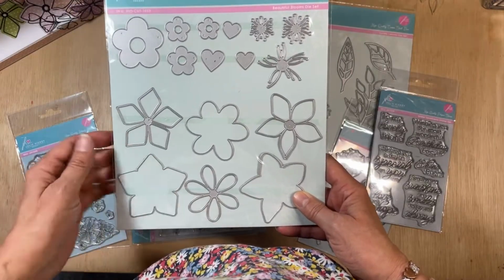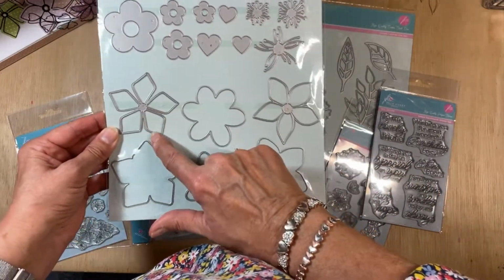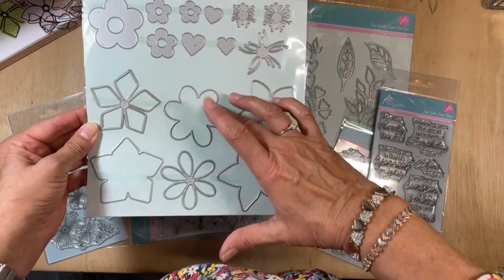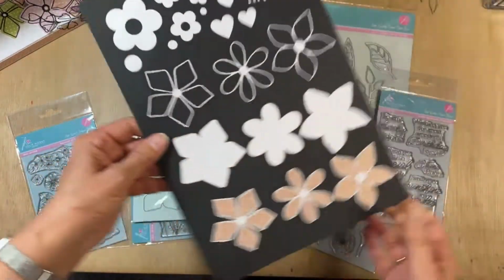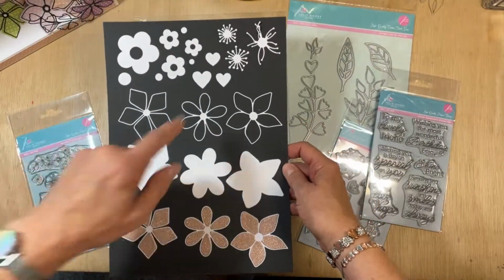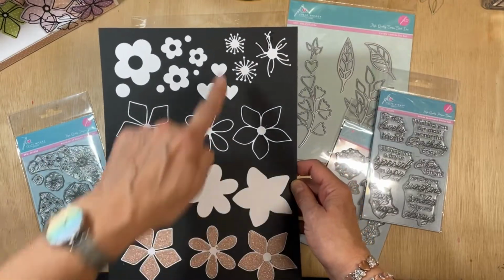And then these cut the thinnest flowers out, but not only are you getting the piece that cuts it out, you get the inside petals as well, and you get the shadow. And then you get the same for the daisy and the same for this flower as well. So if I bring my board in and show you, hang on, I've got the leaves as well. So this is how they die cut. Oh, and you've got the hearts as well. I forgot those, sorry. And you get the centers for the flowers obviously as well.